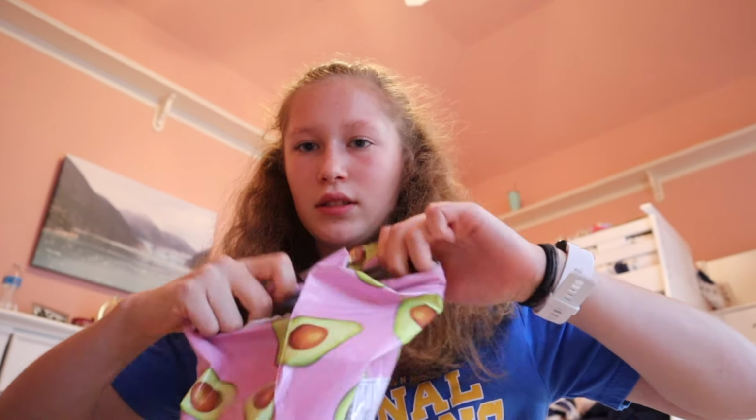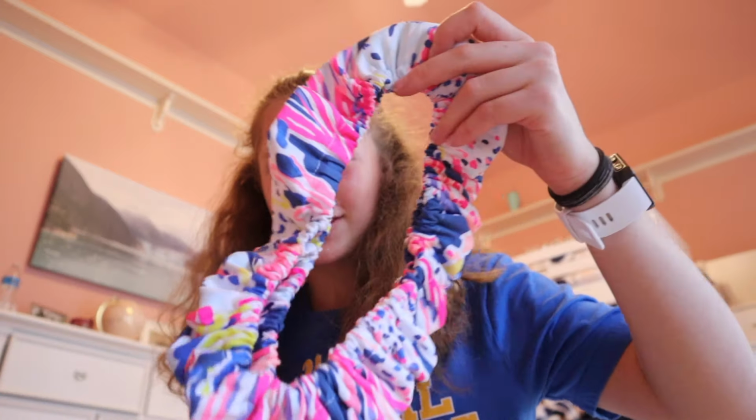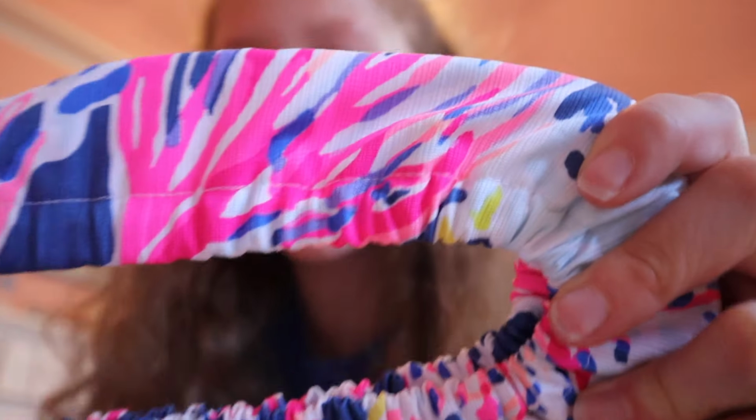All right, so my steering wheel cover just came in, so I'm gonna open it real fast. It came in this cute avocado packaging. From the back, it looks like a massive scrunchie. But this is the pattern I went with. I think it's super cute. And it has sticky things inside of it. So that's nice. I'll show y'all everything in my car.